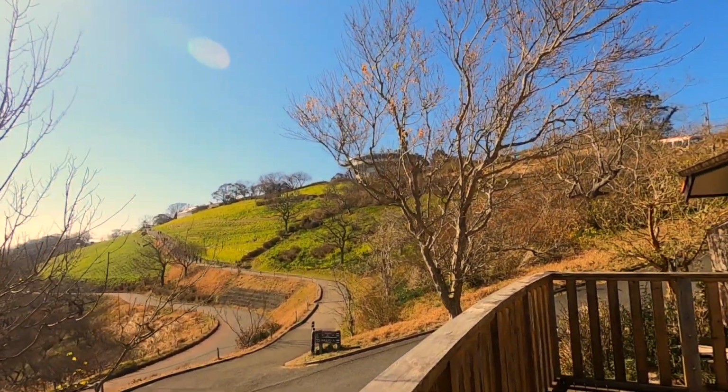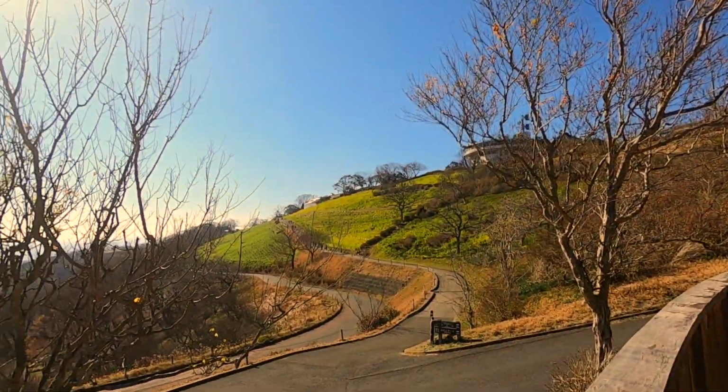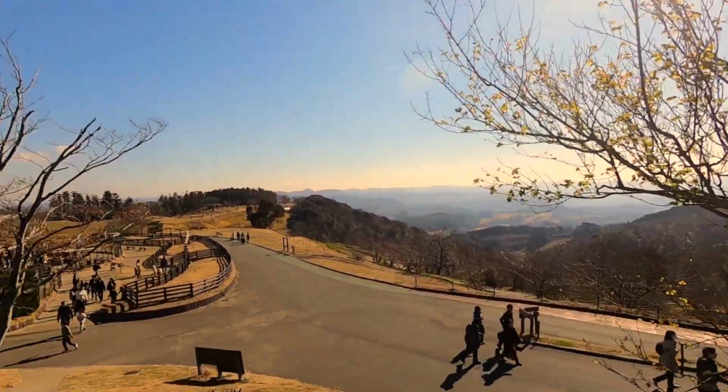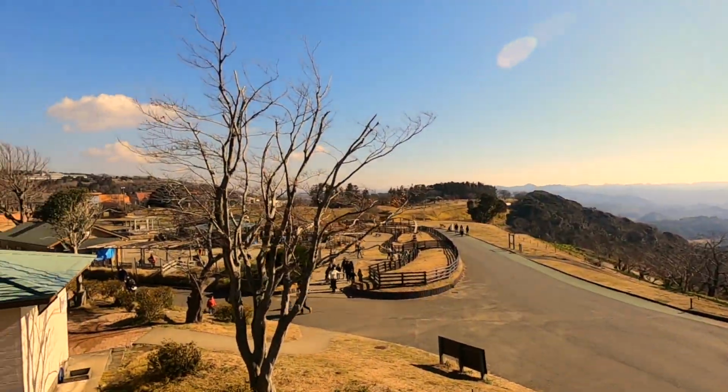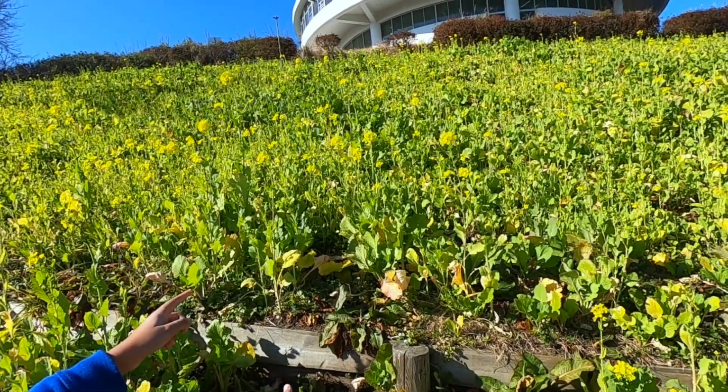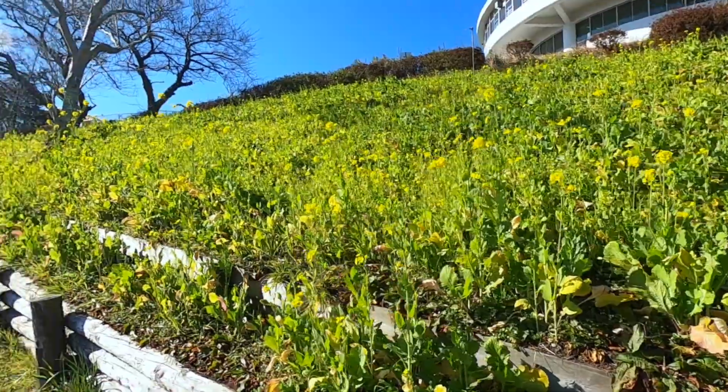We feel like we are in New Zealand. Look at the beautiful view. Oh, nice. There is a red flower field. Let's go up.